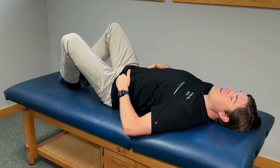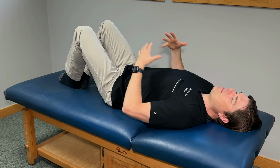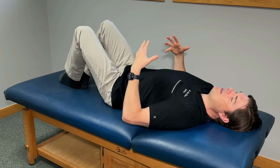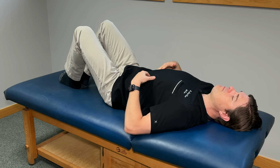So the last movement, we're really going to take this one to the next level and focus a little bit more on strengthening. Strengthening the muscles is always one of the best things to do because it will build support for the hips and the lower back for long-lasting pain relief.